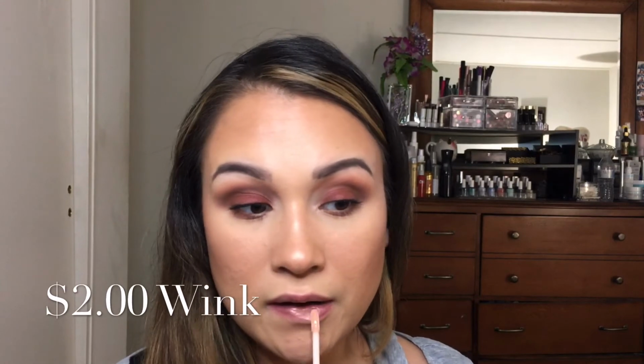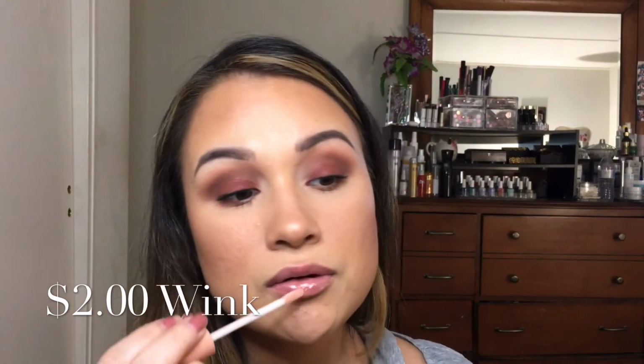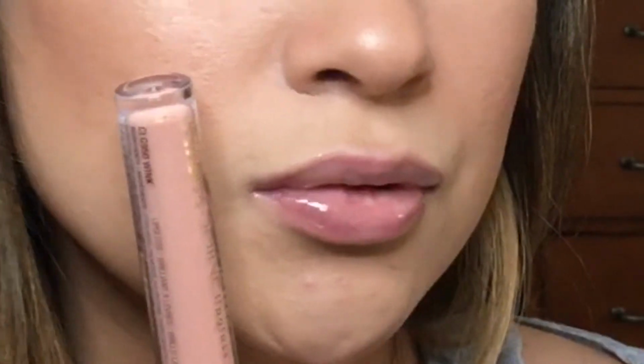This one does have some gold glitter reflexes in it. Ooh. I think I like this color. I like the other color too, but I thought it was gonna be a little bit pale for me. So this is what Wink looks like. It's a nude gloss, but it's not so pigmented that it's gonna look super pale. It lets your natural color come through. So I really like that. It's giving me Kim K vibes.